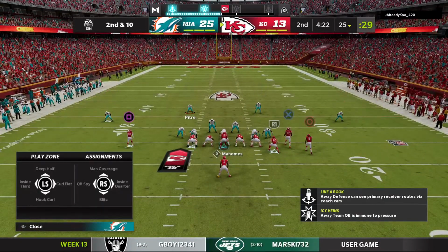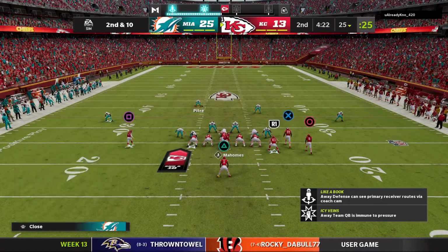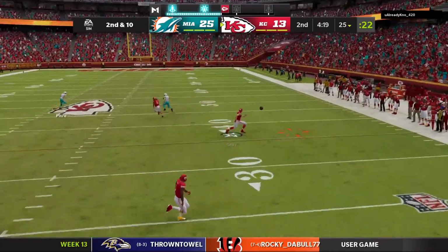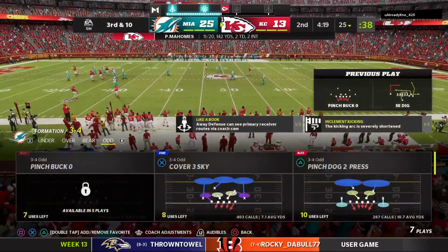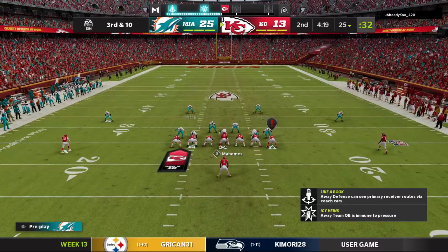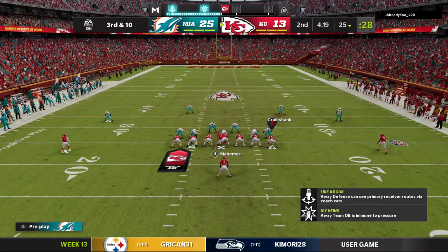So the incompletion, and now it's 2nd and 10, again from the 25-yard line. Looking to throw is Mahomes. And his throw's going to be incomplete. Well, so far in this drive, they've done some good work. They force incompletions on 1st and 2nd down, bring up 3rd and 10. That brings up the big question. Do they bring pressure, or do they play coverage on this down?